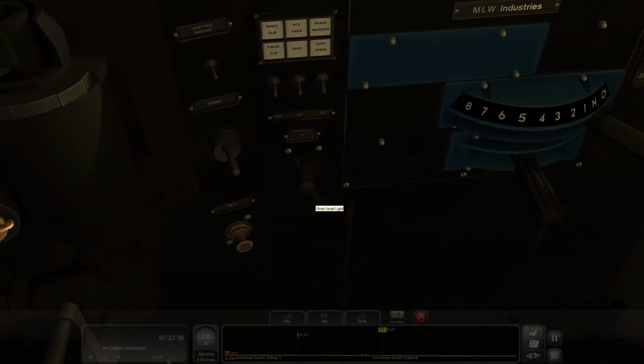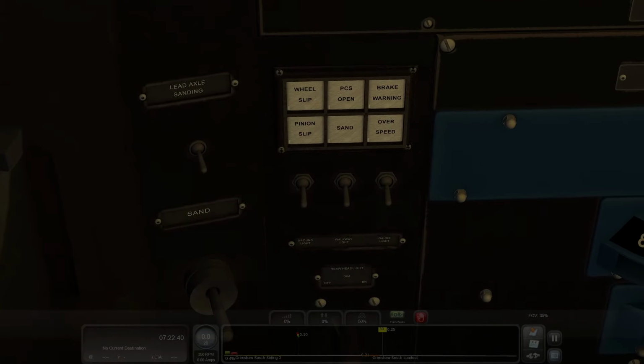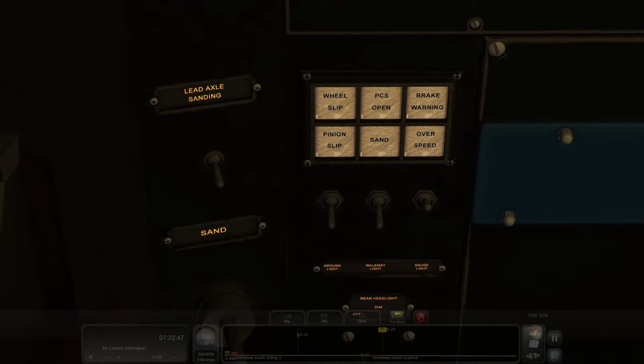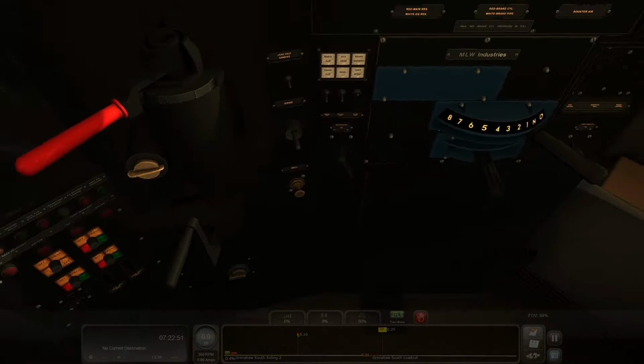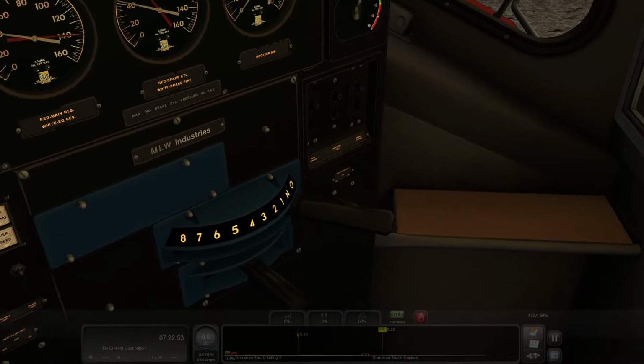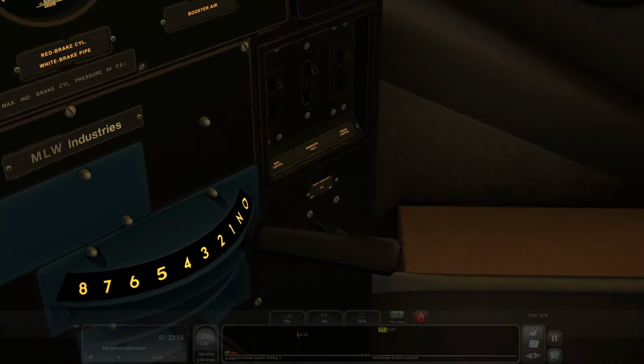All right, here's our rear headlights. We'll leave those all for now. Let's see. Ground lights, walkway lights, gauge lights. Okay, those work. The other two don't work. Lighting looks good. It's that kind of nice muted, golden amber color and not just extreme bright white.